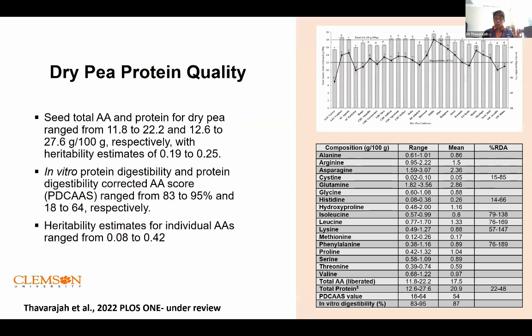And let's go on to the protein quality. So that was the basic parameters, yield and protein content. This is what the growers are quite interested in. And this is what the processors are interested in: how much protein would actually be digested into the human body.